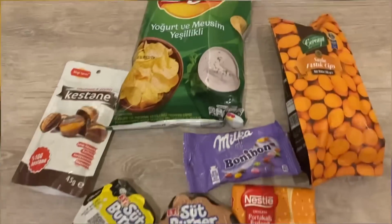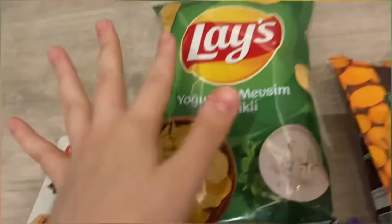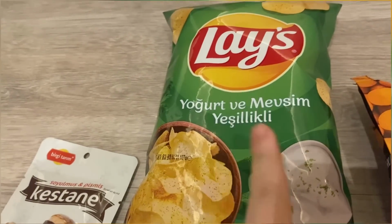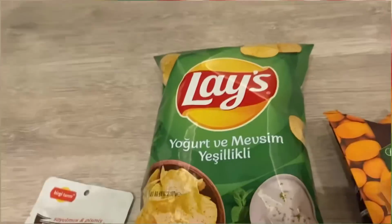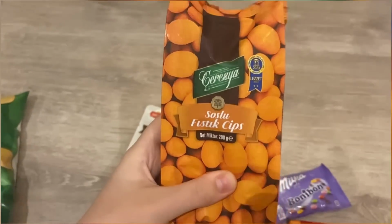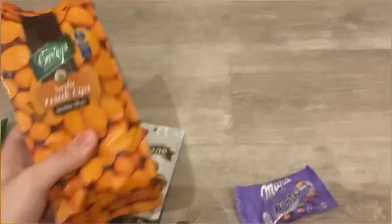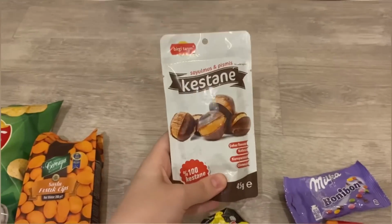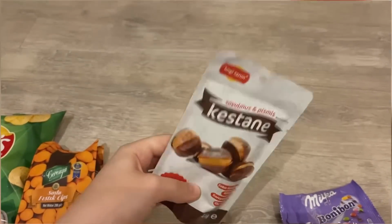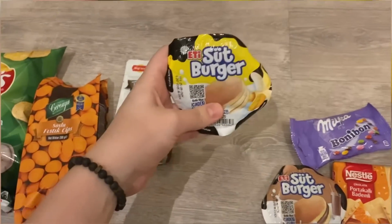And here are some snacks that I bought in Turkey. First are yogurt chips. We already know that Turkish people love their yogurt, love their dairy. I think here they meant a sour cream and onion kind of flavor, but it just says yogurt. The second thing I bought was peanuts in cheese crust, but I didn't know what this was when I bought it. I just looked at it and thought it was pretty. Next thing is chestnuts. I have never tried chestnuts in my life, and I decided to try them in a packet, and I didn't like them at all. I threw it all away.